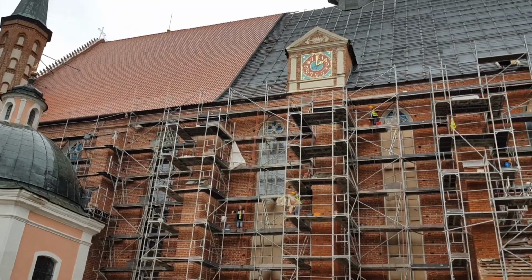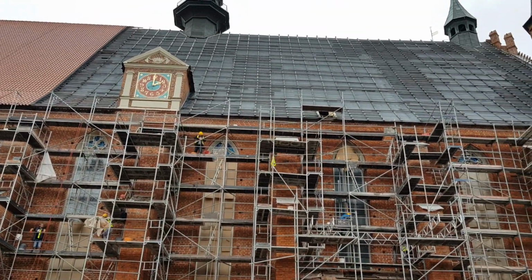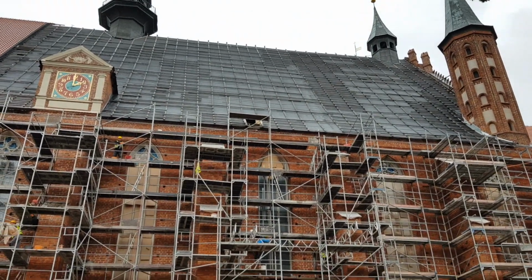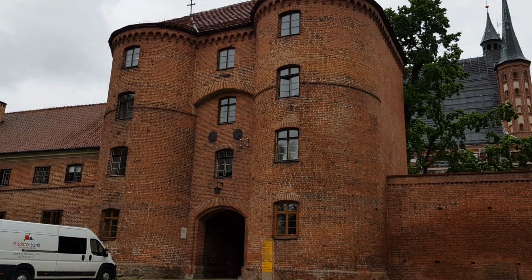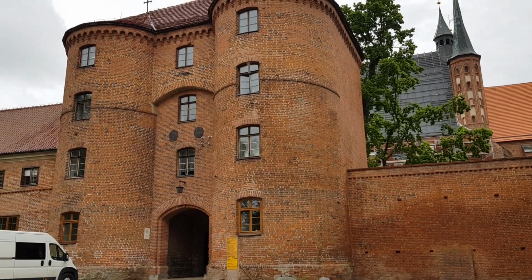So I wouldn't normally film this, but it's not often you get to see all the construction and, how would you say, scaffolding around the cathedral, that you can actually see the work being done. And finally, here is the entrance to the Frombork Castle complex.